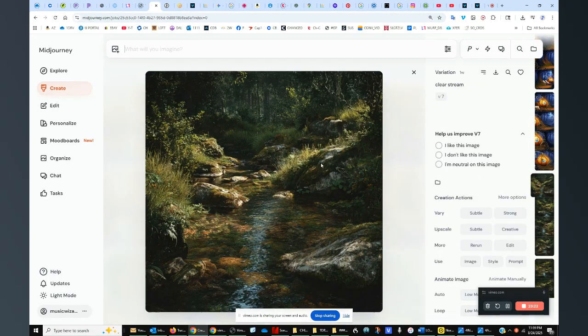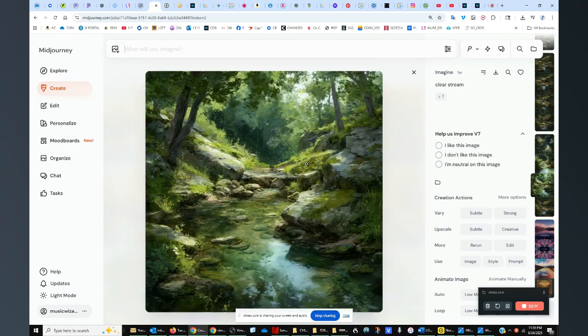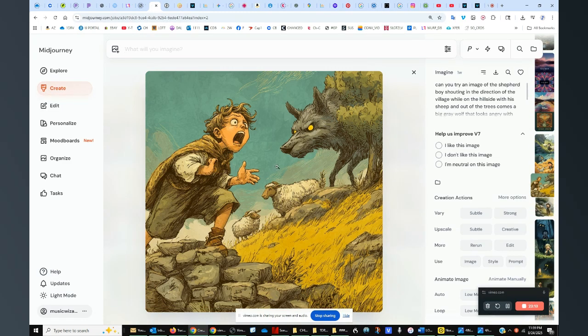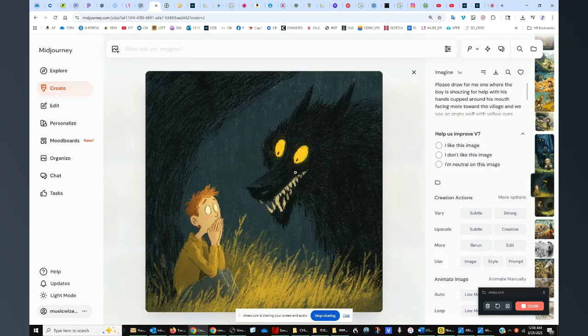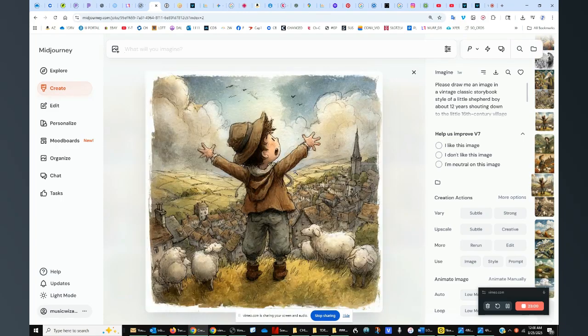That's using Midjourney. But Midjourney I was using for trying to create images like this. And it did great. It's great for album covers. But like for The Boy Who Cried Wolf, not quite. It tried. And it's very good. But Gemini did a better job. The images from Gemini were better.